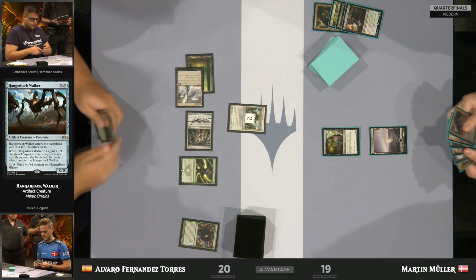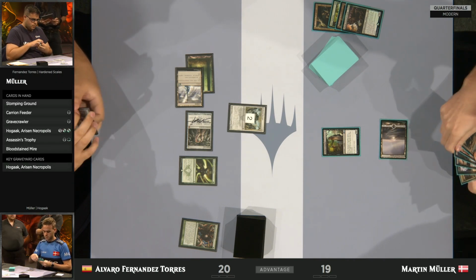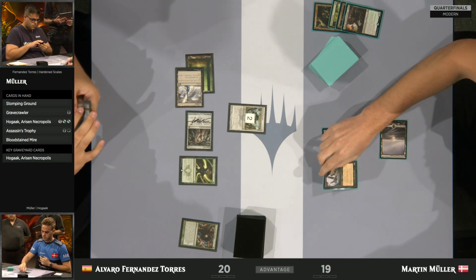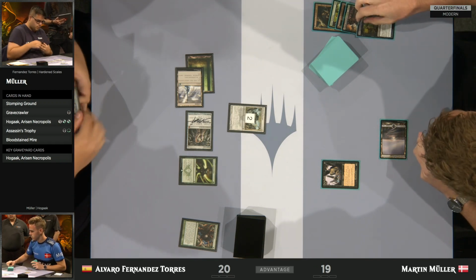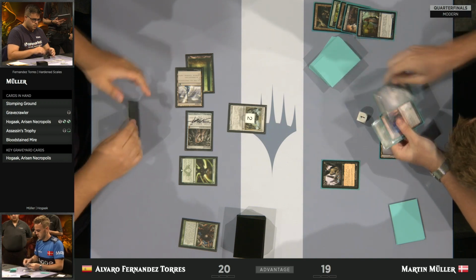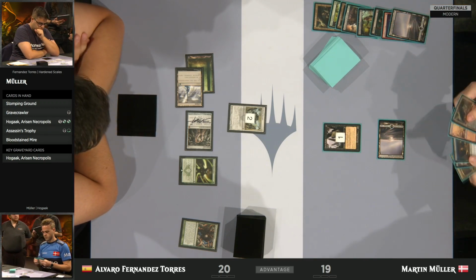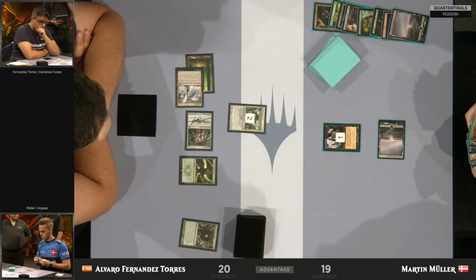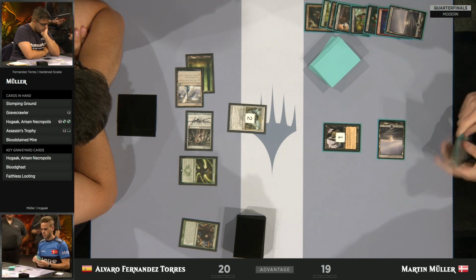Martin Müller, however, the Dane is not going to go down without a fight. Stitcher's Supplier revealed, well, very little, just a Hogaak. So we'll see what his turn 2 play is here. It's a Carrion Feeder. Yeah, so Martin here is making a really important decision. There was the choice to either Assassin's Trophy the Arcbound Ravager while it doesn't have something to put the counters on, but he decides instead to just enact the game plan, right? The plan is turn 2 Hogaak, and there's definitely the tools for that. Much better stuff off the exit of the Stitcher's Supplier.